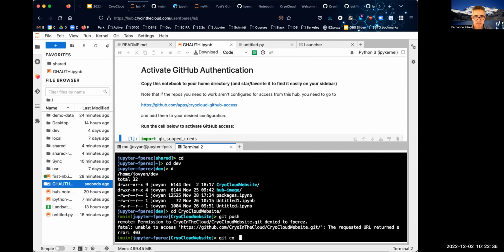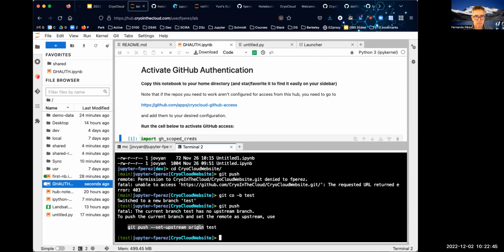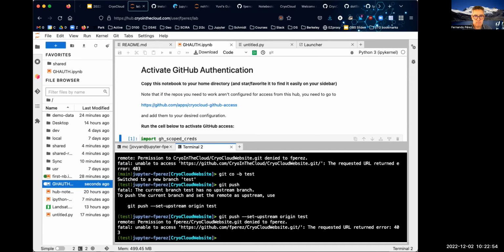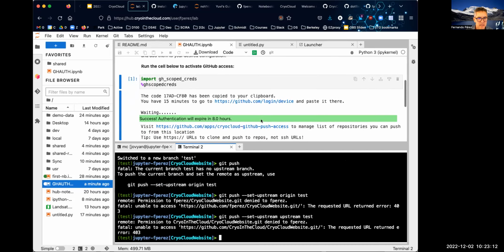Are all branches? Okay, we'll figure out my permissions. Oh, wait a minute. This worked last night. Huh. Okay. The joy of live demos. Why am I getting a 403? I literally used it last night.